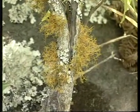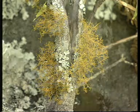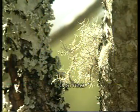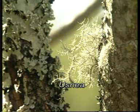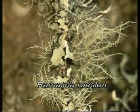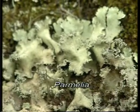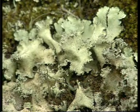This golden yellow and freely branched lichen is Teloschistes flavicans. This bushy one is called Usnea. Though hairy like the Usnea, this one belongs to the Ramalina roesleri species. And this patch of green lichens with irregular lobes is known as Parmelia.